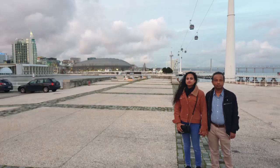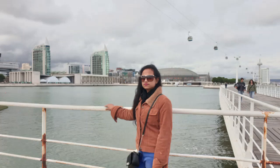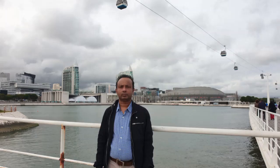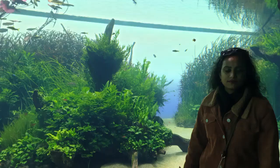Vasco da Gama Bridge, 10 miles long, Europe's longest bridge, connects the northern and southern parts of Portugal. Standing on the bank of the Tagus River, you can take many beautiful pictures, keeping the bridge as background.